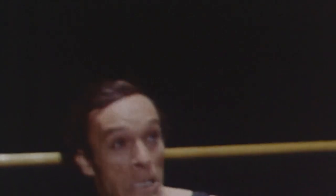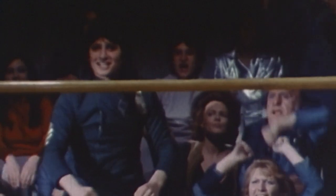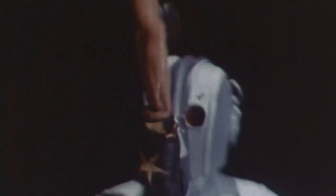He's yours! Norman's up. Norman's down. One, two. When he gets up, Norman attacks and Hercules answers back with deadly accuracy. Norman dodges and escapes the onslaught. Now Norman is launching one of his specialty punches. But he's having to take a lot of punishment.